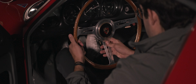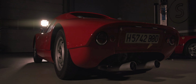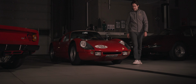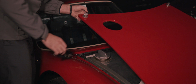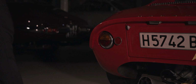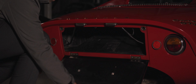And if you thought the LaFerrari's concept of fixed seats and adjustable pedals and steering was revolutionary, well, Porsche used it on the 904, back in the 60s. You can move the pedals forward and backward, and the steering wheel too. The 110-litre fuel tank was mounted at the front for better weight distribution. One of the FIA homologation rules mandated that the car should have a trunk, and so Porsche engineered a trunk in the rear clamshell, which looks like this.